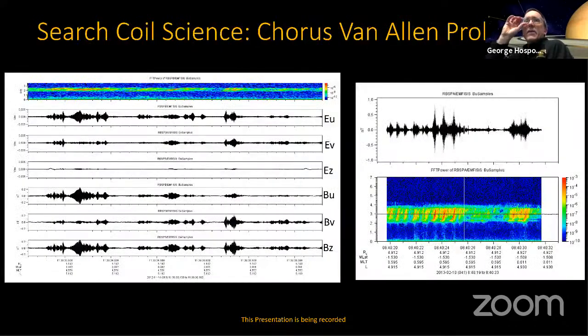And these are two examples from Van Allen Probes. On the left, I plotted the spectrogram from the BU sensor. And you can see these rising tones in frequency. This goes from 0 to about 4 kilohertz. The top 3 panels are the electric channels. We have all 6 channels on Van Allen Probes, though you can tell the spin axis or the EW antenna is much shorter than the EU and the EV antenna, so its sensitivity is not as good for picking these waves up. And then the 3 search coil channels here.